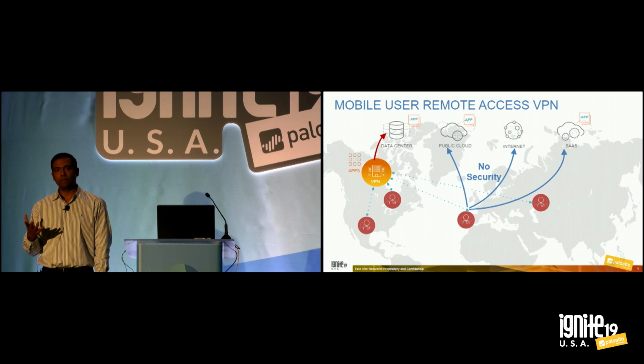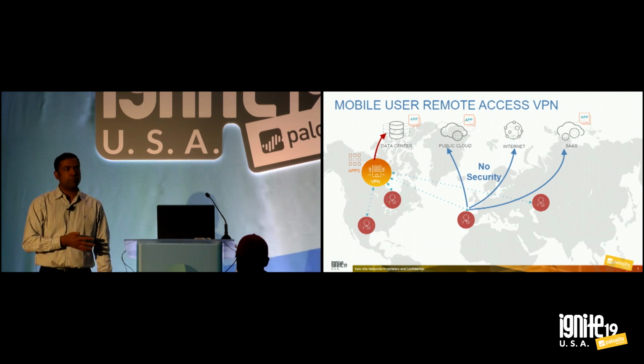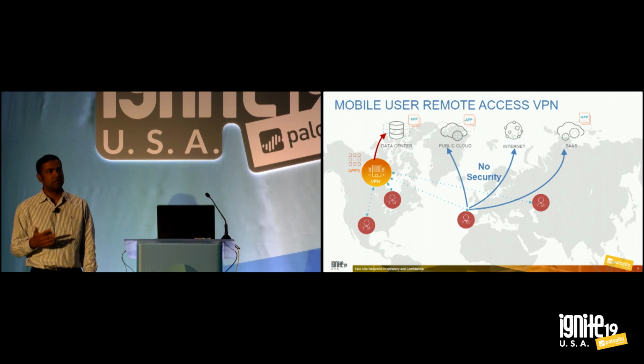The question is, if the user were on your corporate network, would you allow these users to access these applications with no security? If the answer is no, why would you let these users access these applications when they're not on your network? Because if they get infected, they are going to come back onto your network tomorrow. So it was as good as having an open network to begin with, right? So that was the first question.